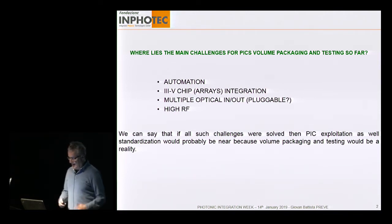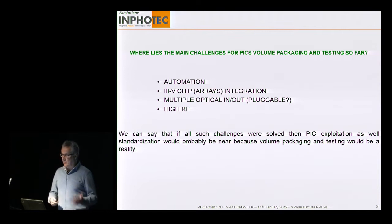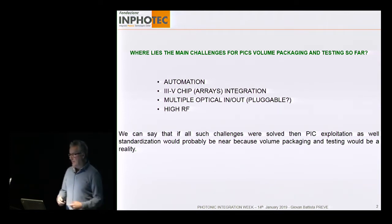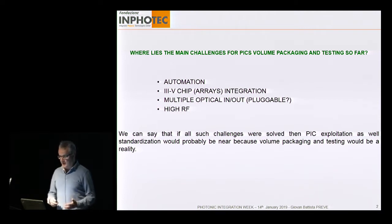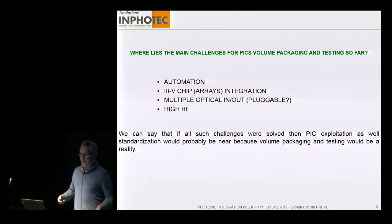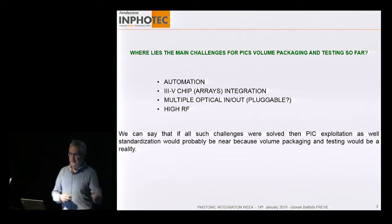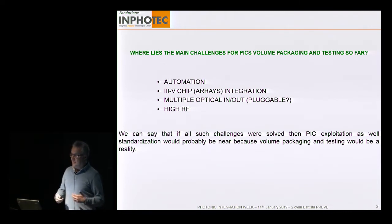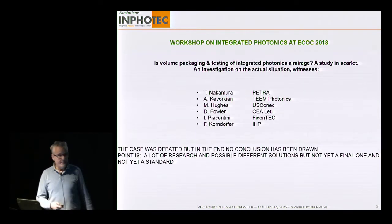So in my opinion, not everything is solved. And there is some explanation for it, also related to the market itself for silicon photonics. Even if, you know, a lot of people say it's about millions, I still think that it's not really so easy to exploit the full potential of photonic integrated circuits.